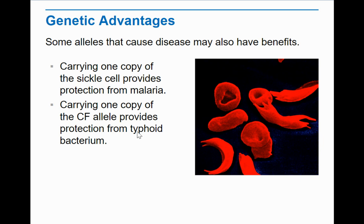The other one is carrying one copy of CF provides you protection from typhoid bacteria. Typhoid is a respiratory bacteria. And if you have CF, cystic fibrosis, it causes you to have extra thick mucus, and that extra thick mucus is going to keep you from getting sick with typhoid bacteria. It blocks the ability of typhoid bacteria to make you ill. So it's kind of a genetic advantage depending on where you live.